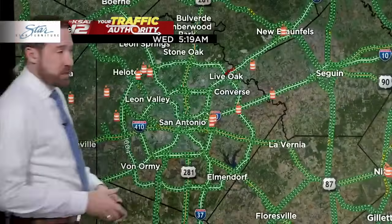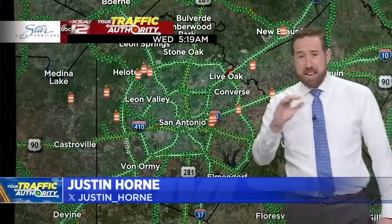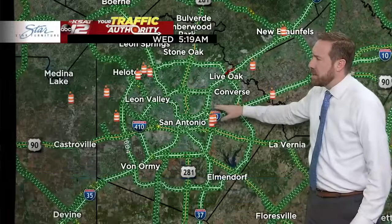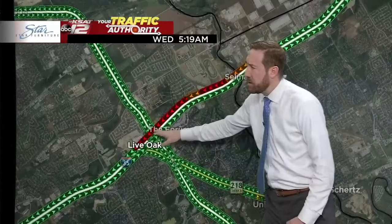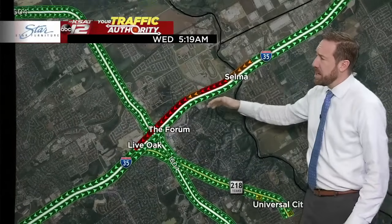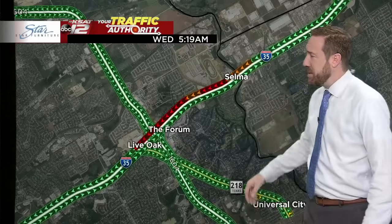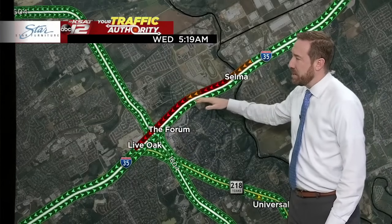So let's go to the maps. We're seeing all green. I did see a report of a crash coming in along I-35 at Rittiman. I'll check on that. I didn't see anything there, but it doesn't mean it's not there. It could be on the service road there, and we'll check in on that in just a little bit. I did notice there is a slowdown on 35 coming inbound. This is pretty typical. There's construction there, and this often is a place that gets slowdowns in the morning. It's already there, and we're only at 5:20.